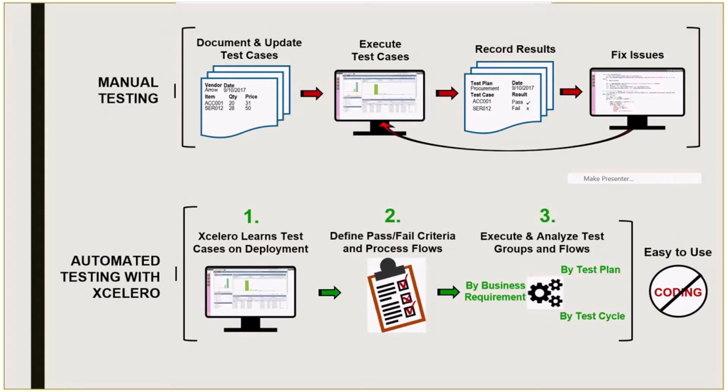So basically, Xcelero automates these phases in 3 simple steps. So the first is, we help you capture the test data, and we do this with what we call auto-learning capabilities. It's really just a simple point and click in the NetSuite environment where you go to either the last transaction you created, or you can go in and pick specific transactions. Either way, Xcelero will auto-capture all of the data from those transactions to be used for your test execution.